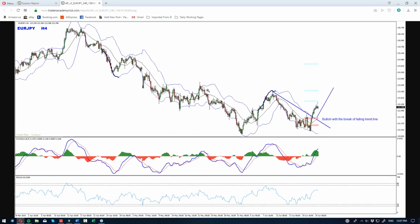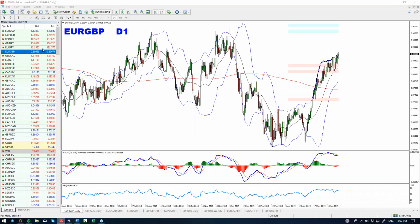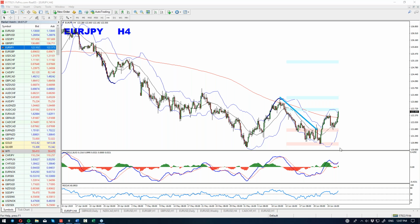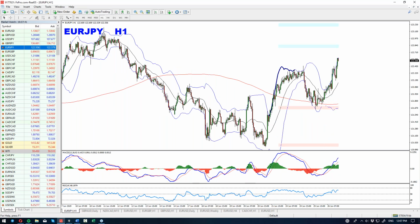Euro versus the yen, the 4-hour chart, bullish after the trend line breakout. Euro yen, here we go. So we got a trend line breakout and we got the higher highs. For all those who missed, we got a retrace, bullish hidden divergence, classically verified by the 1-hour chart, two waves, and a breakout. Bullish divergence here as well.